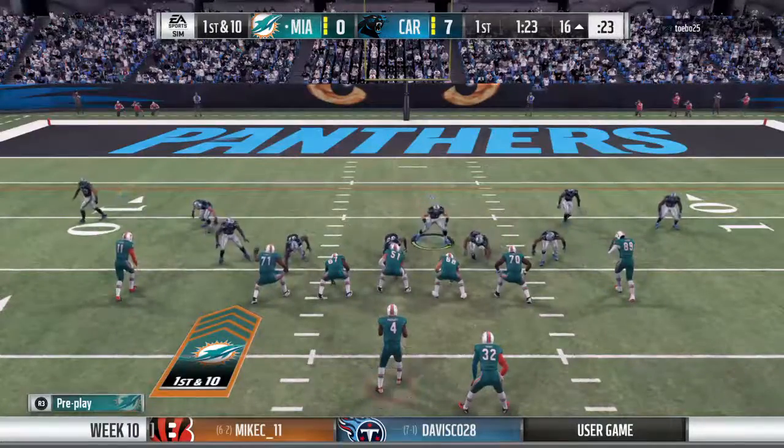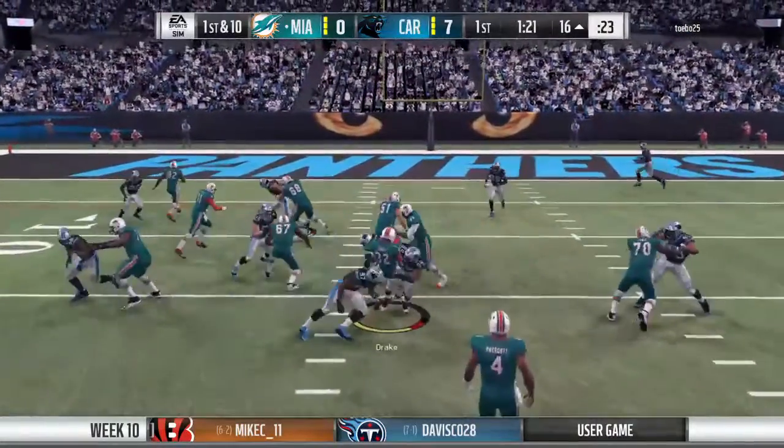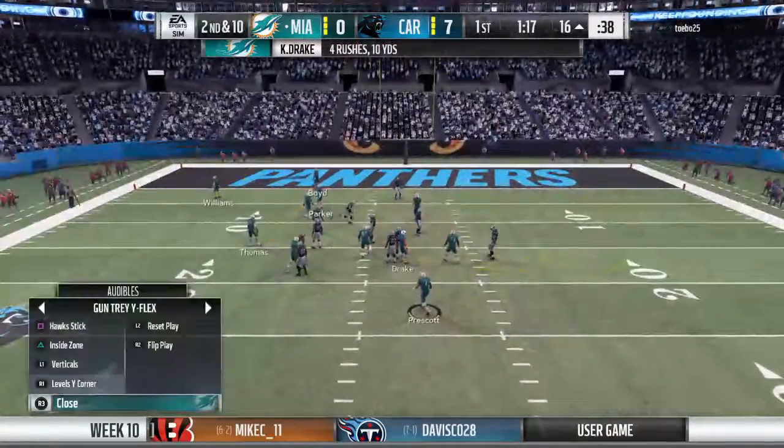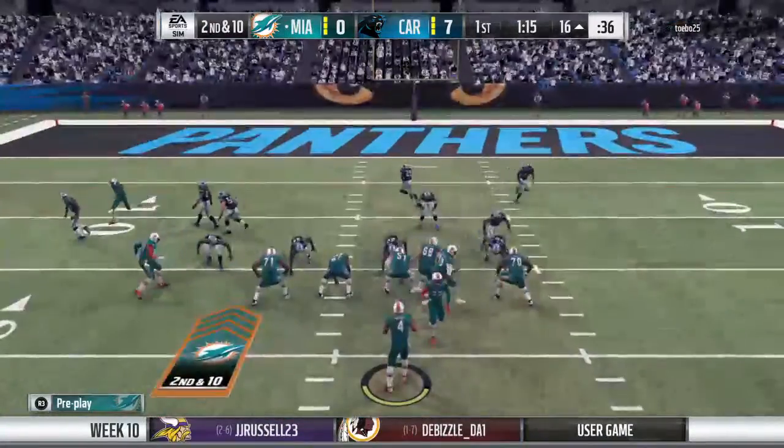Looks like the defense in press coverage here. On first down, Drake trying to run inside, but nothing there. No gain on the play there, second down.